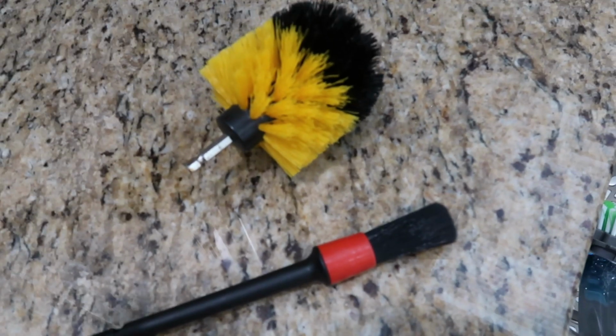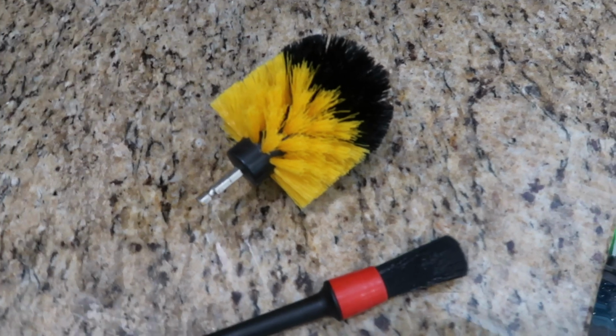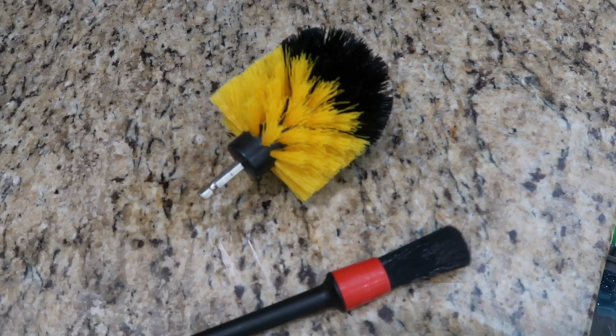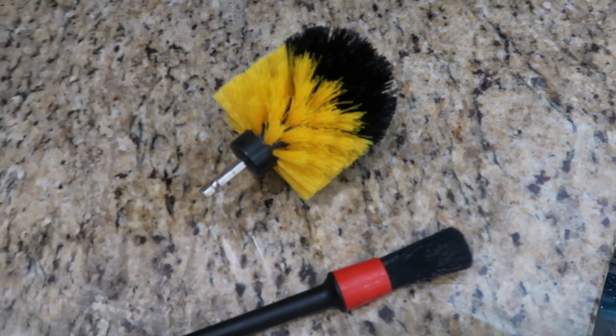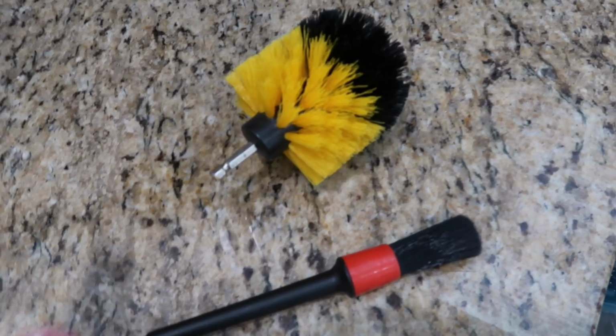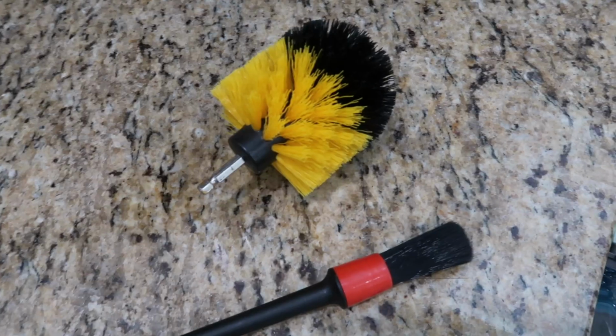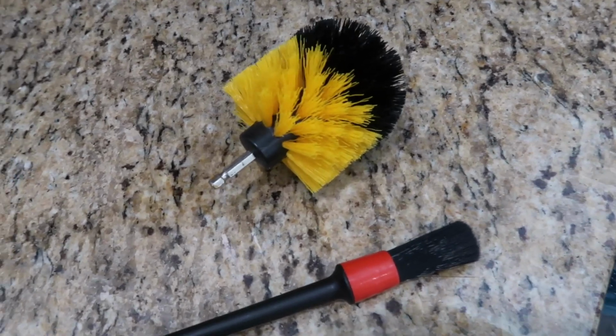When I'm all done using my cleaning tools, I clean them first, usually with Dawn dish soap or Dawn Power Wash, and then I go in with a disinfectant. I'll spray it and let it air dry, but it's really important that you clean and then disinfect. Cleaning and disinfecting are not the same thing. So I'm going to do that, and I just let them air dry.